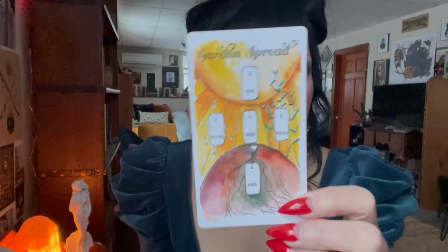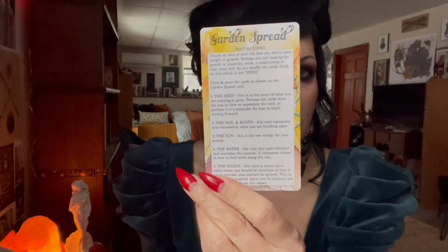So here it is. I love the fact that we don't have all that plastic packaging. Oh, it's a beautiful matte velour. It's quite luxurious feeling. So there's the spread, and then the instructions for the spread is on the back. This is nice, very handy if you're new to working with Oracle decks as well. Oh my goodness, this is gorgeous in person. This is so sumptuous. This is maybe my favorite cardstock. Wow.